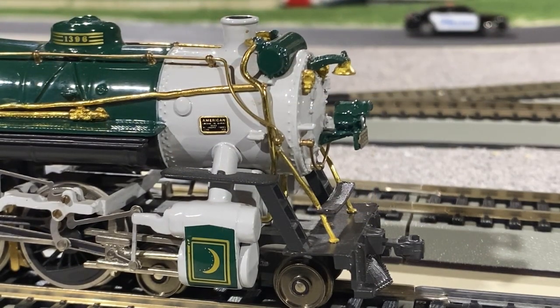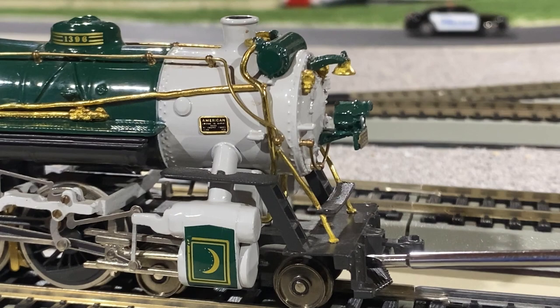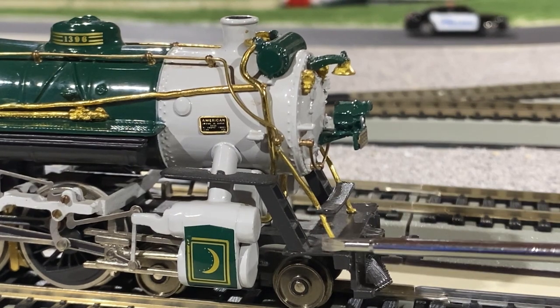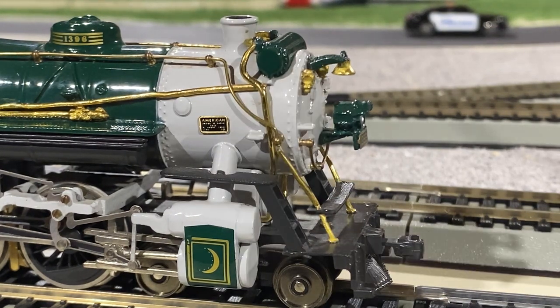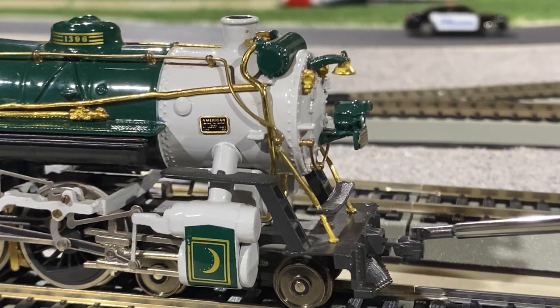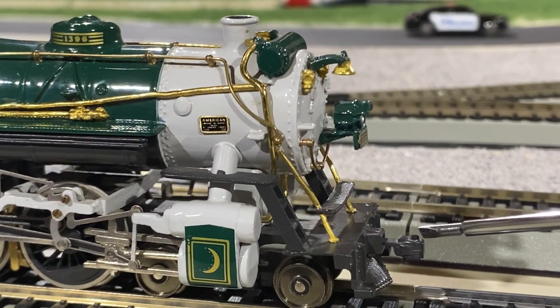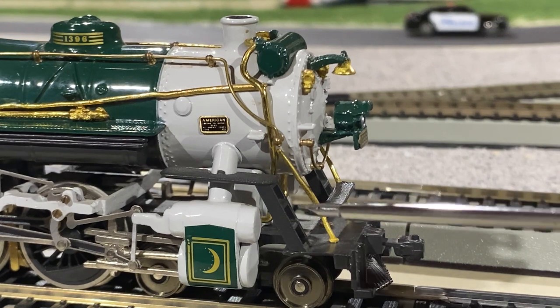Alrighty, so taking a closer look at the front of the engine, down at the very bottom here you have the pilot. And one thing I forgot to mention, this locomotive is all die-cast. So everything you see from right here all the way up to the boiler is all die-cast. We have our pilot down here. We have a knuckle coupler, which is a dummy knuckle coupler. It does not work with other cars. I mean, you could probably find a way to slide a card in there, but I don't think it'd be worth it.